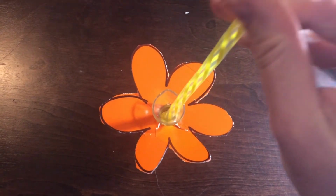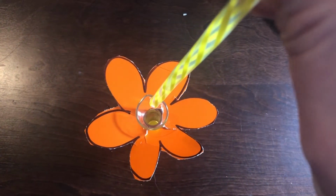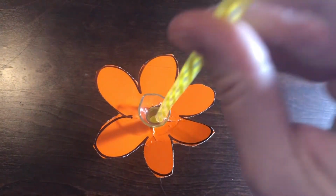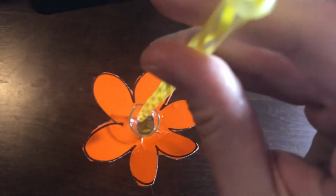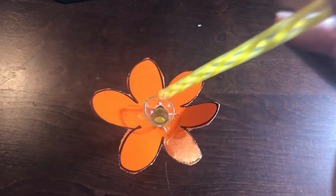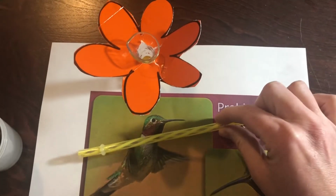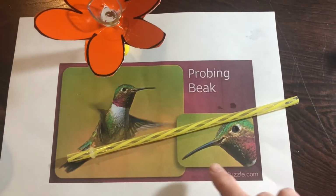The tube worked great. It was thin enough and long enough to fit right down inside the flower, and I was able to cover my thumb up on the bottom of the straw to lift the water up and out, just as if a bird were drinking that nectar. Of course, a hummingbird has this probing beak.